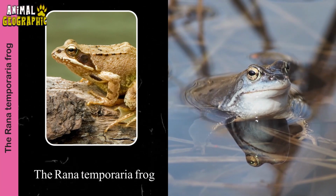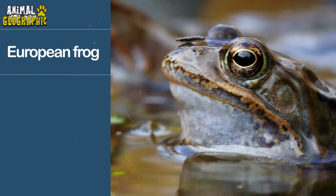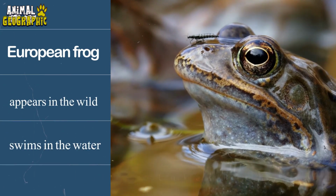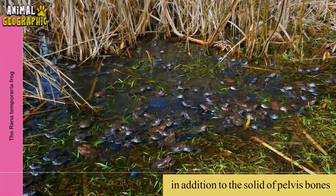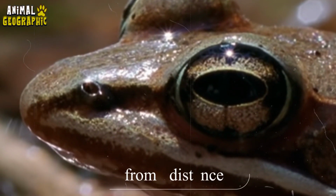Rana temporaria frog. It's known as the grass frog or the European frog. It belongs to the class of amphibians, appears in the wild, and swims in the water. Its muscles are strong, in addition to the solid pelvis bones. Its colors vary between brown and black. It has a strong sense of smell. It can catch worms and insects from a distance.